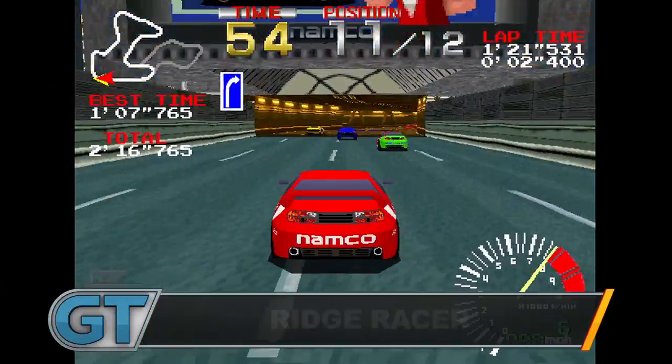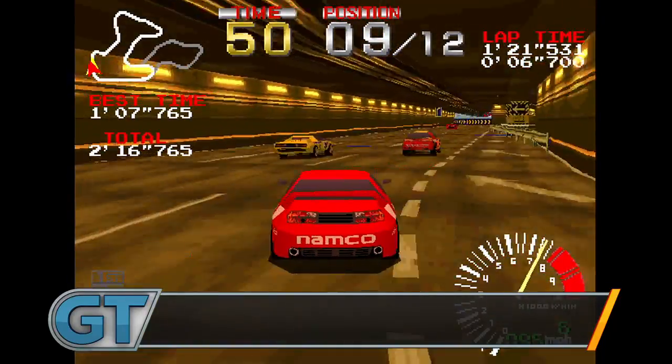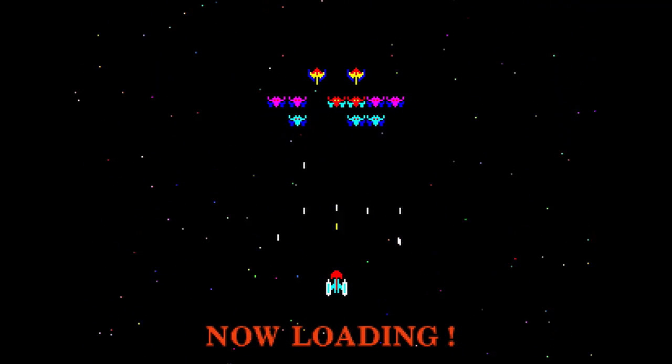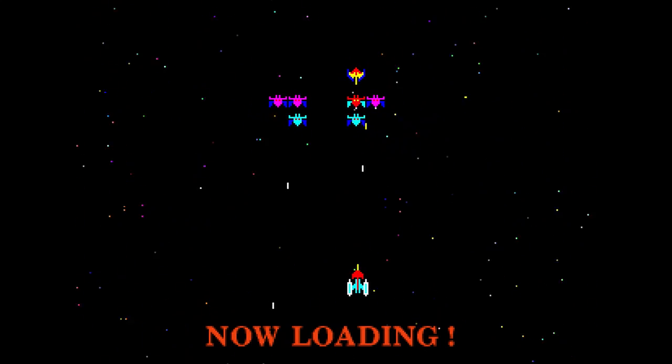Number 2. Ridge Racer. Blowing minds and preventing wasteful seconds of boredom, the original Ridge Racer lets you play a version of Galaxian while the game was loading. Namco became so enamored of putting separate minigames in their loading screens that they actually obtained a patent for it.